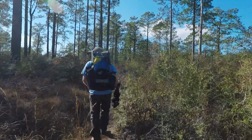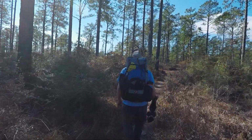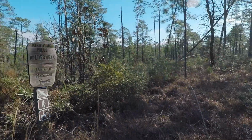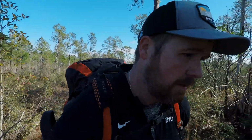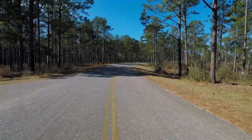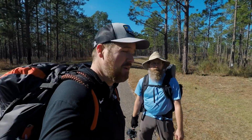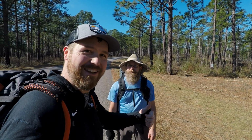All right, so we have made it back to the second trailhead on the southern side of the Backbone Trail. So we're about to make it back to the road that we drove in on. We got 2.5 miles by road. Good question here. Do we or do we not hitchhike? I am 100%. Hitchhiking it is. How can I make this interesting for you?